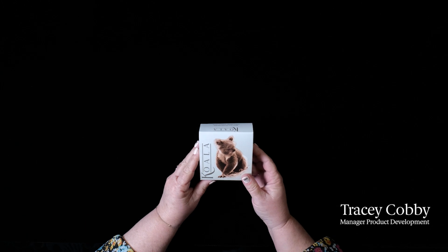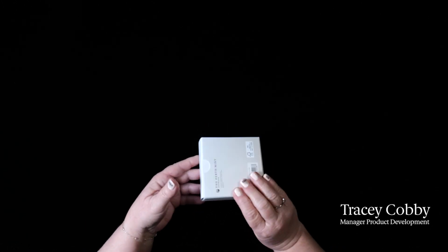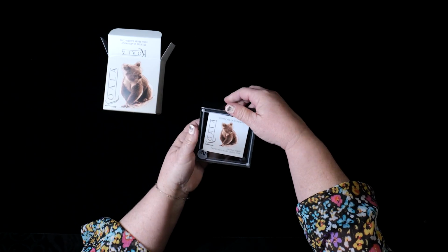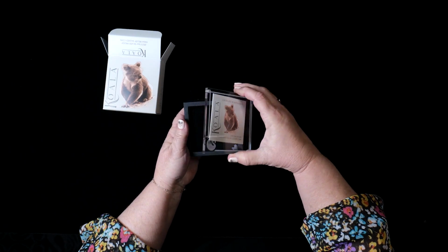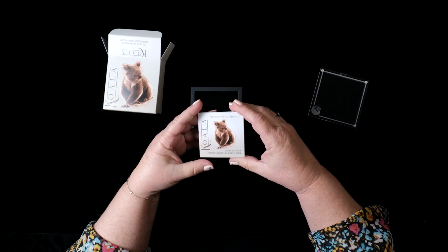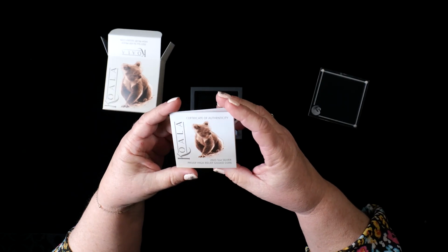Welcome to another unboxing from the Perth Mint. Today we're unveiling the spectacular Australian Koala 2023 5-ounce silver proof high relief gilded coin, designed by Ing Jong. The coin is housed in beautiful presentation packaging and accompanied by a numbered certificate of authenticity.